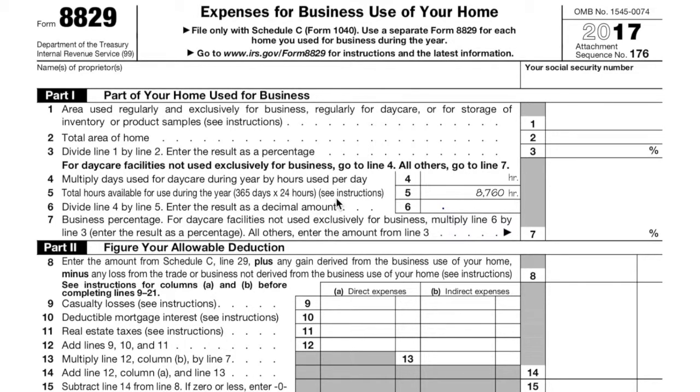What I would do in that case is probably literally put some tape on the floor and outline an area that is for inventory storage and measure that square footage. It's a rare or unique circumstance, but it does exist in a few places.